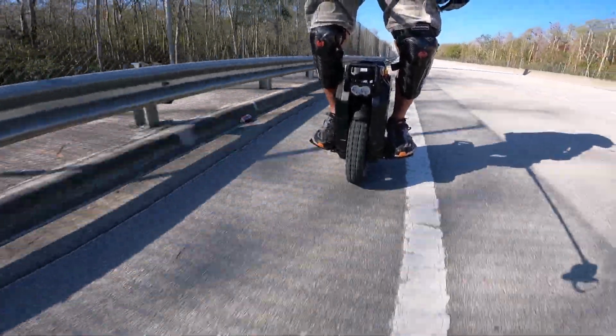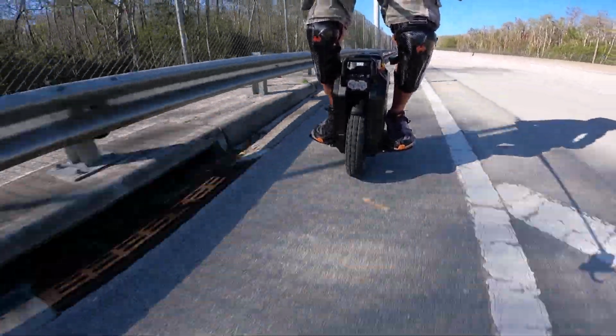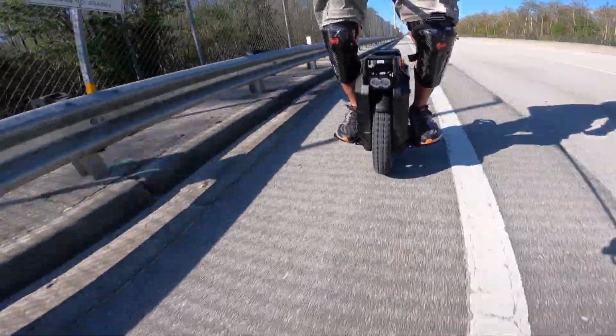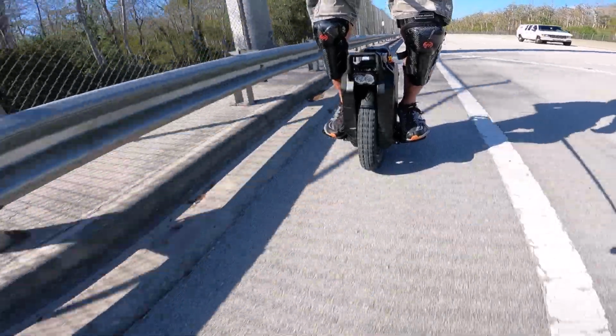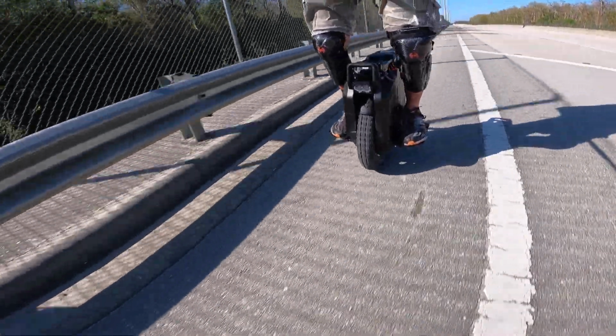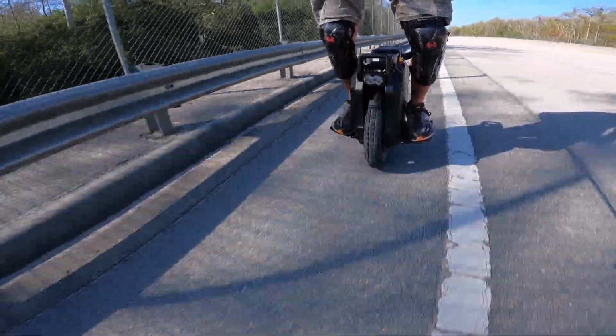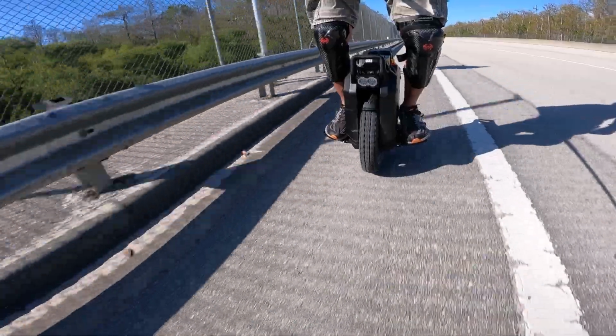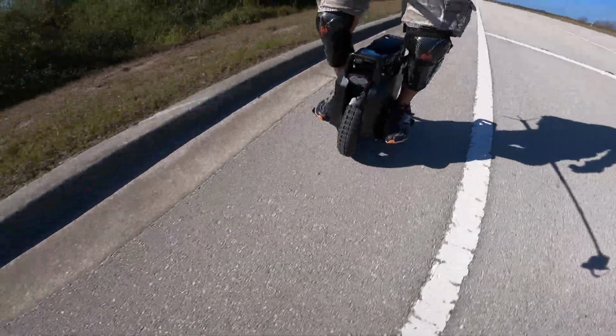But of course, the only option is to keep going, right? Not ideal riding right now. Like I said, I'm hoping on the way back it will be much better. Let's see, I'm 23.5 miles in according to my GPS. So probably about another 5 miles of dealing with this.